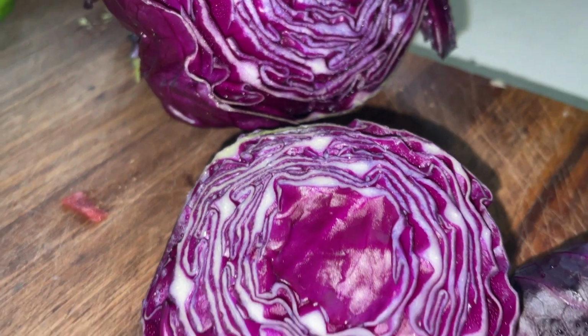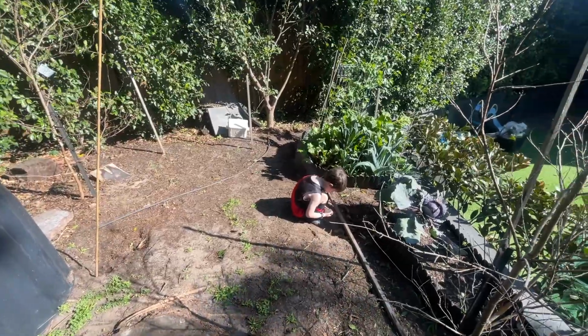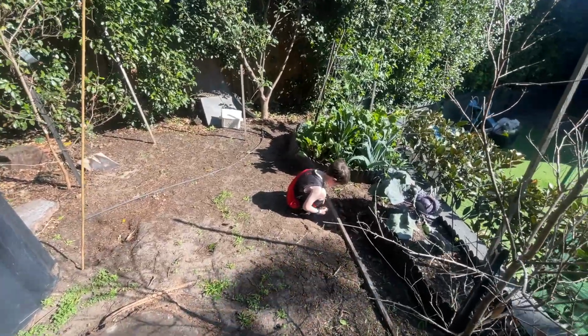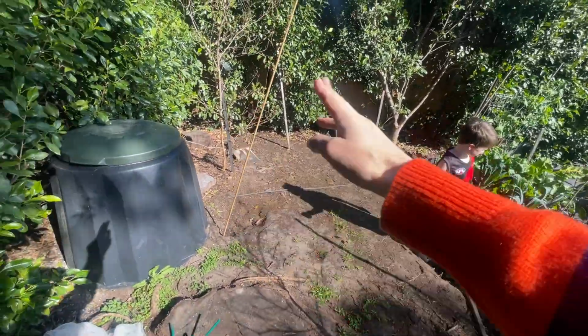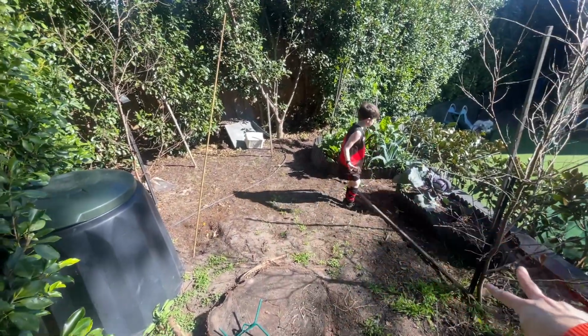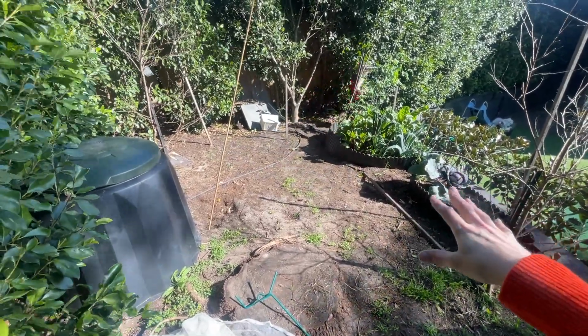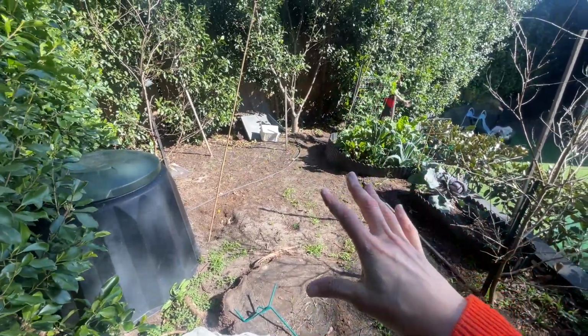Now last month I promised you that we would have new raised beds up here. We are getting so close. My father-in-law has been doing an amazing job. You can see he's sort of marked out a few points. We're going to have one along here and another long one along there, and I'm going to pull all this out very, very soon. So by next month, they'll be done.